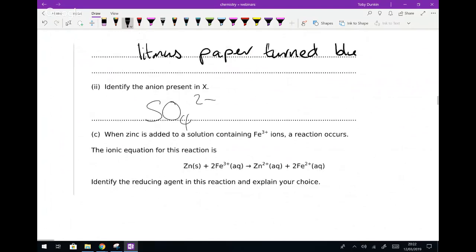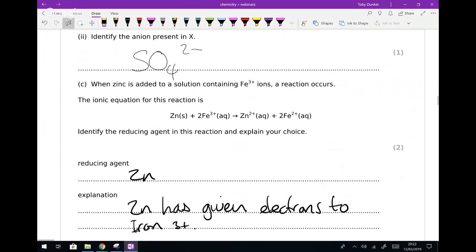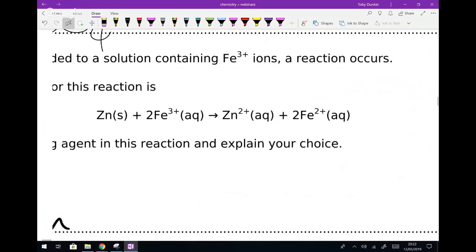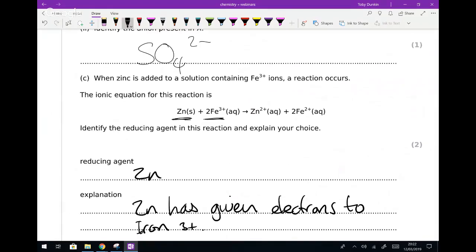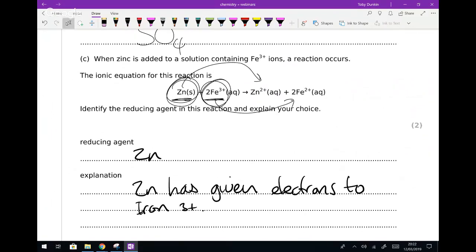Do apologize. Next, name the reducing agent in the equation. This is all about redox, folks. So I've got zinc and iron 3. The iron 3 is going from plus 3 to plus 2. It's gained an electron. And the zinc has gone from neutral to plus 2. It's lost 2 electrons. The reducing agent is the one that lowered somebody's charge, and that is zinc.